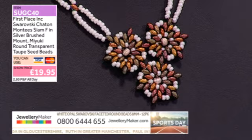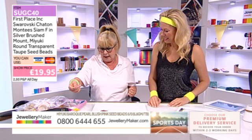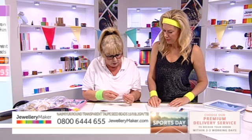I've started with a threaded needle because that's the bit that I find the hardest, to be honest. Threading the needle. It's a new sport. I work with not too long a length because you can get a little bit tangled up. And I do put a stopper bead on the end, and I use one of these.